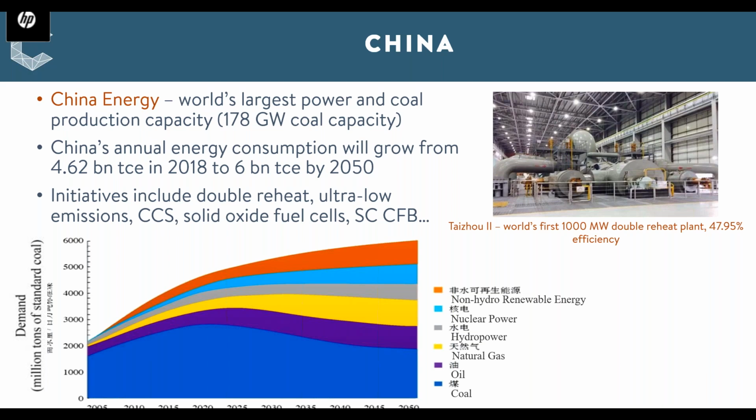In the power sector, China Energy has been at the forefront of developing and deploying some novel technologies, including building the world's first 1,000 megawatt double reheat units, shown here at Taizhou 2, achieving ultra-low levels of SOx and NOx, which I'll discuss later, developing large-scale CCS demonstrations first on a coal-to-chemicals plant and more recently at the Jinzhou coal power plant. Other work includes deployment of ultra-supercritical circulating fluidized bed units and the development of solid oxide fuel cells powered by coal syngas.